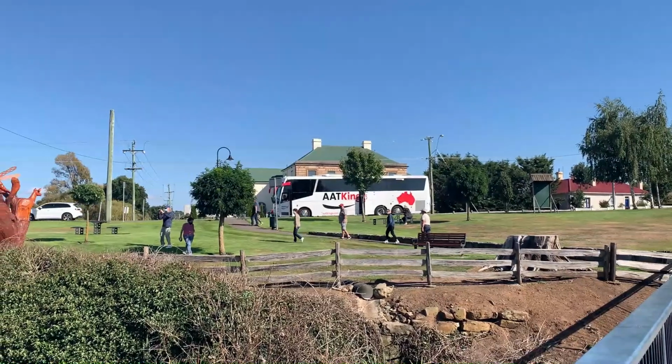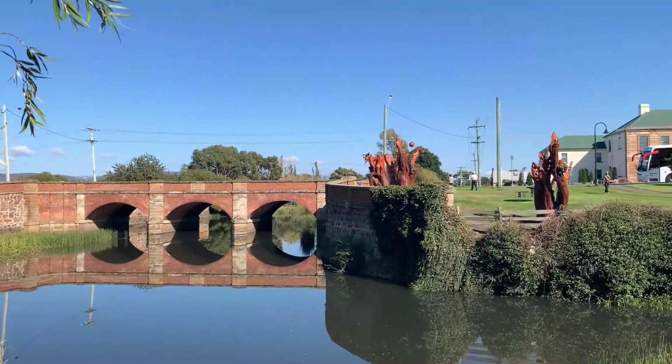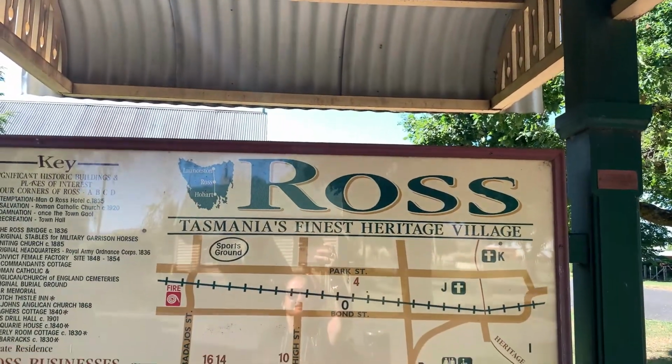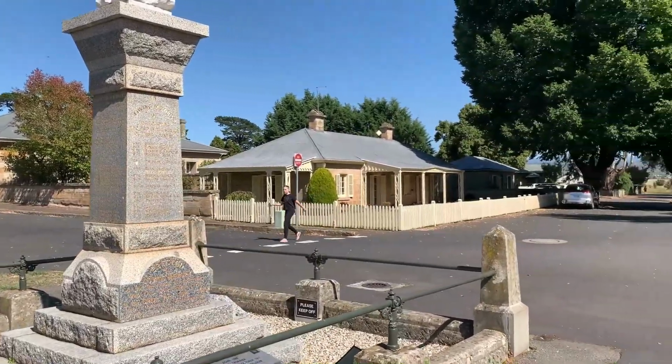So we're on the road for about 7 hours. Of those 7 hours, we were actually driving for about 4 hours. We stopped at the Red Bridge in Campbell Town, which was a little bit of an extra. We stopped there for about 15 minutes for a quick photo, and then we were on to the little township of Ross. We were there for about an hour and 15.